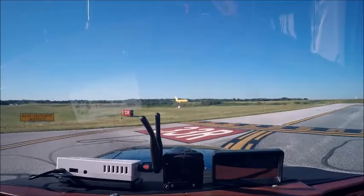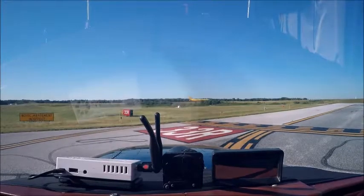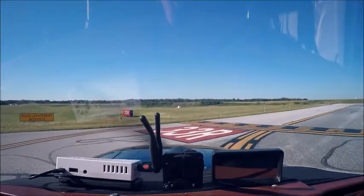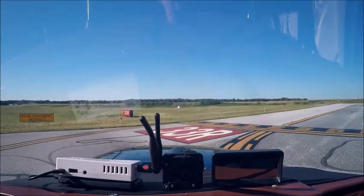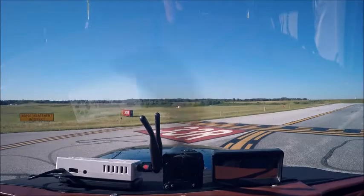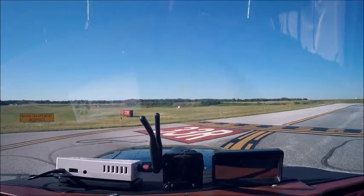United 635, contact departure, good morning. Switching to departure, United 635, good morning. Baltimore Tower, Skyhawk 823 Uniform, holding short runway 33 right, ready for departure. Cessna 23 Uniform, runway 33 right, clear for takeoff. Clear for takeoff, 33 right, Skyhawk 23 Uniform.